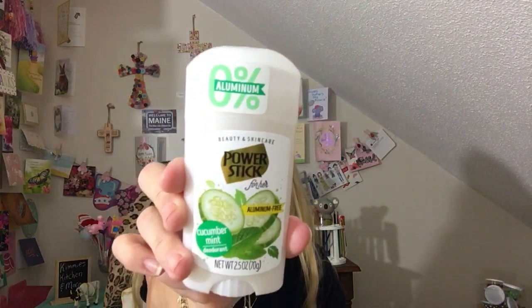I was super excited. I have not found those little round Secret deodorants that people have been finding, but I found 3 new ones I hadn't seen before. This is the Power Stick, and it's 0% aluminum, and this is cucumber mint deodorant. Okay, so I got that one. I got 2 each of these, 1 for myself and 1 for my daughter. And I got her 2 of the Teen Spirit by Lady Speed Stick, and this is in what's called Pink Crush. That smells nice. And then I also got the Suave Rosemary and Mint deodorant, and it's cruelty-free, no parabens, no dyes, and it's formulated without the aluminum.